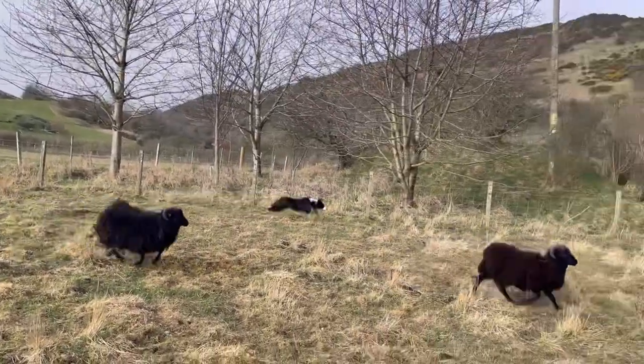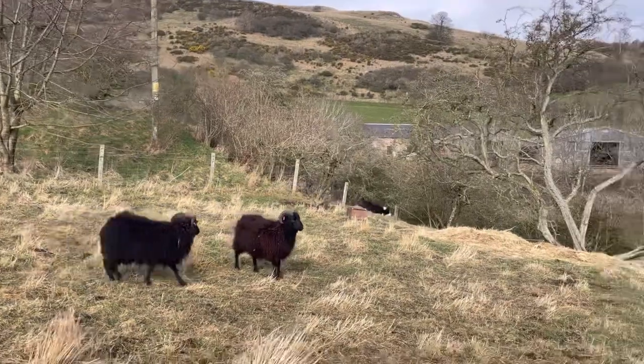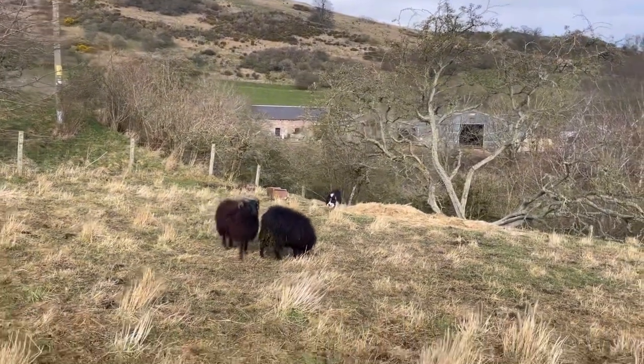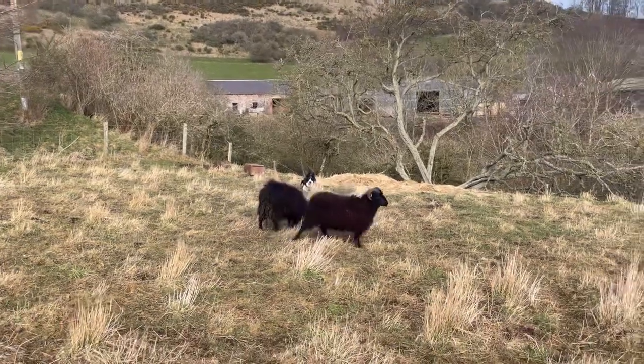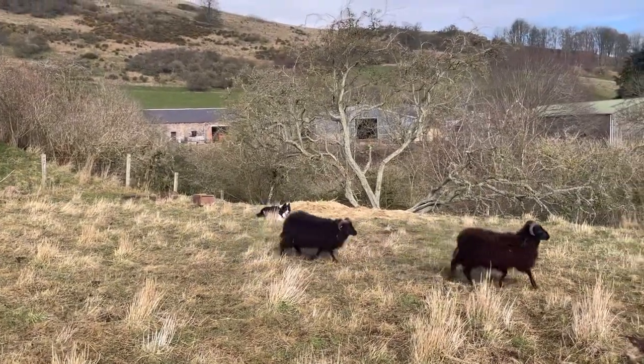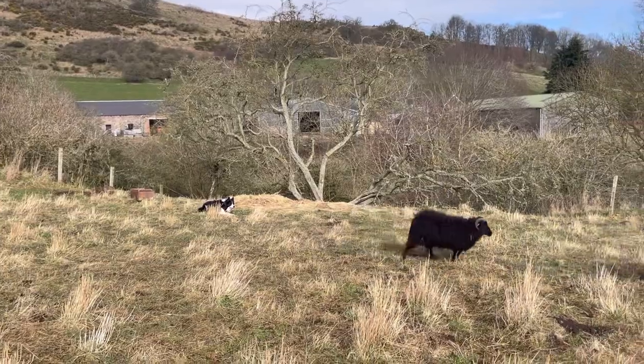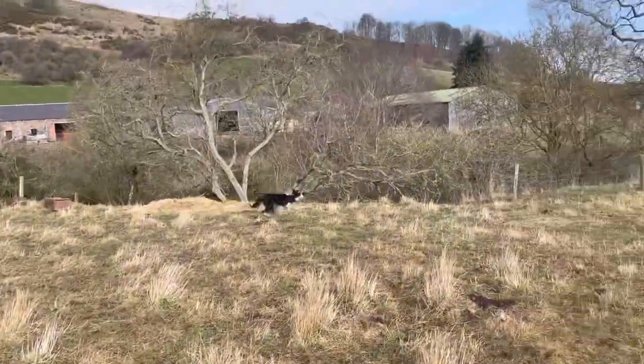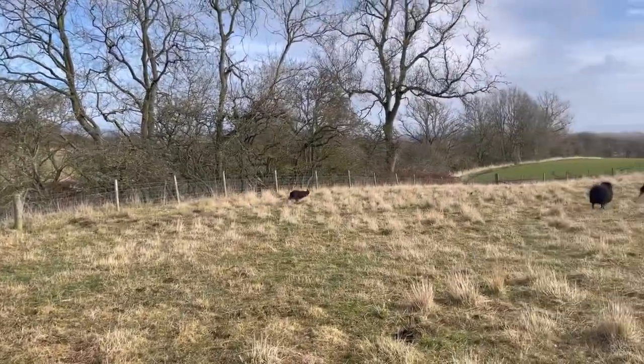Now we're doing more of an outrun sort of refresher training, and what you're going to see here is Echo actually locks on to one of the sheep a bit too much and pushes it away from the other one. We don't want that in herding, and he knows he shouldn't be doing that, so I correct it and nip it in the bud right there and then because we don't want that to become a habit.